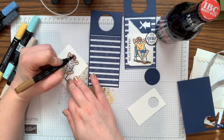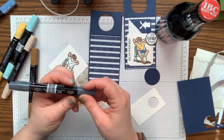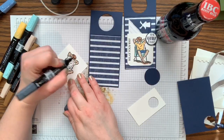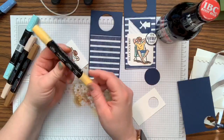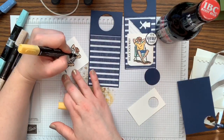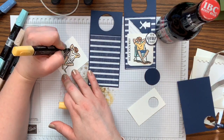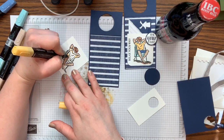So we'll do that in bronze. And I have basic black, I'm just going to do the rim of the hat in this little strip of black. Okay. His shirt I'm going to do in the new So Saffron Blends. I love this color. It's actually a really great yellow. So just going to color that So Saffron.